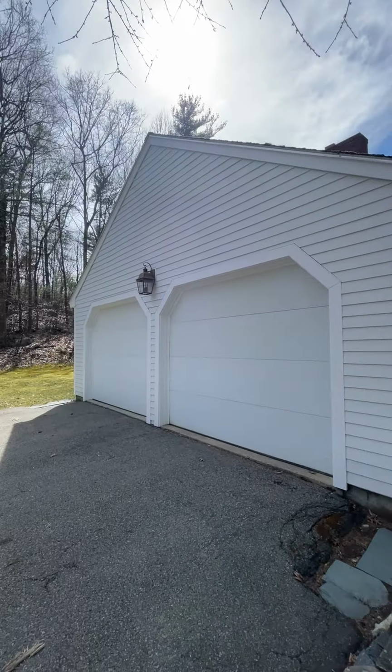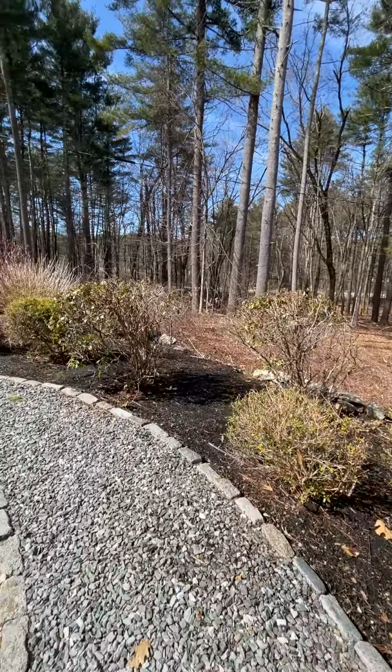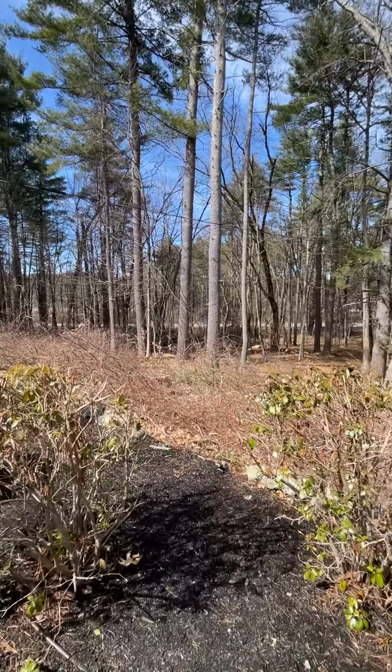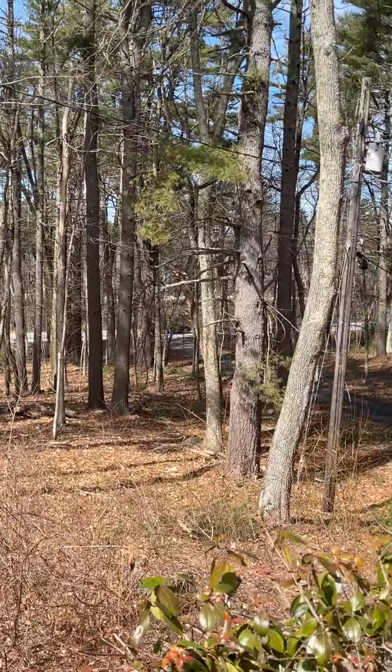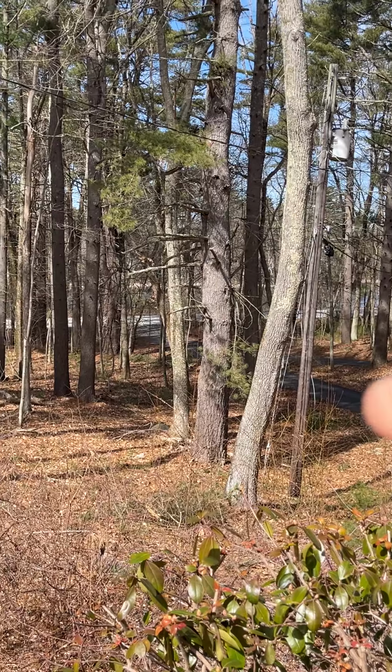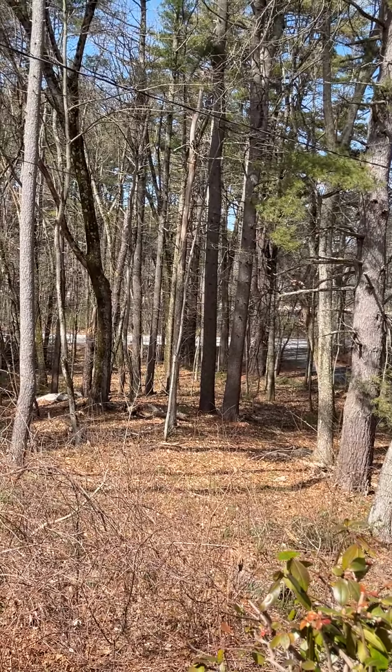Also, looks like quite a beautiful home. You can see the cars going by down there. That is the Boston Post Road. That's a large road, so it is a busy road. This is set back so far, however. So I don't know if you can get a sense of how far back we are.